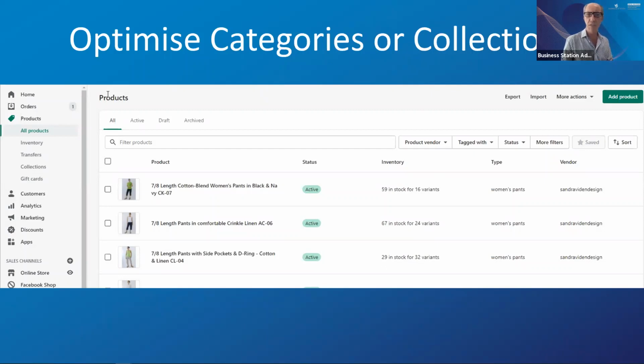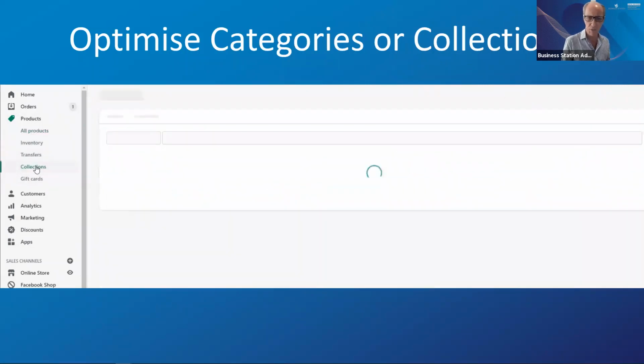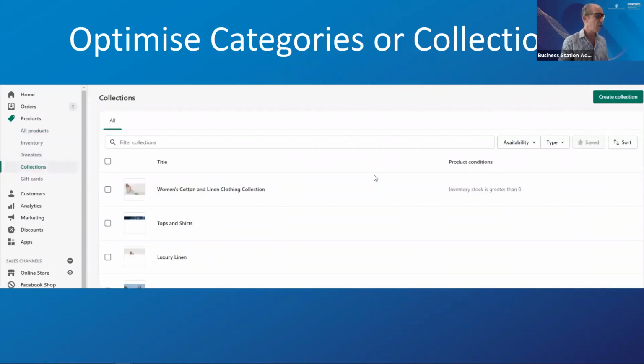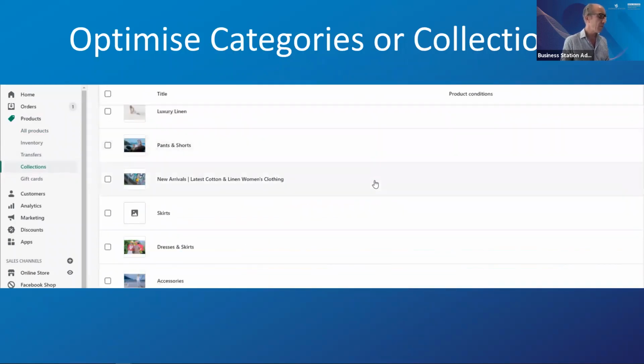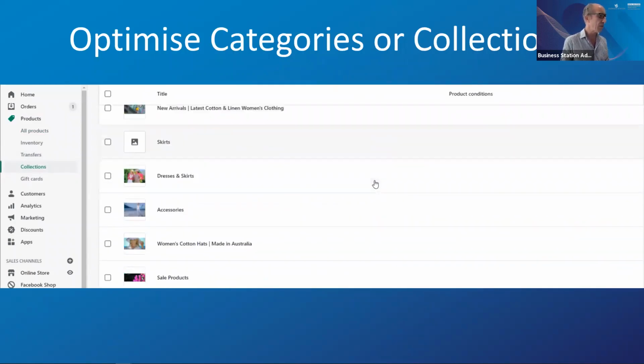Now, you do need to do the same on your product category. So I'm just going to show you how you might do that here. On this side, I'm going to collections, which is the product category terminology in Shopify. I'm just going to search for a collection here. In this particular case, I'll choose dresses and skirts.